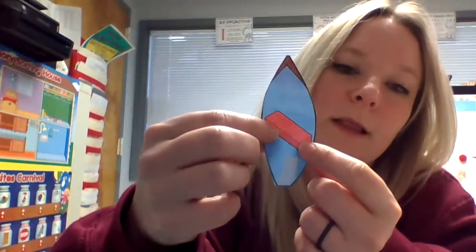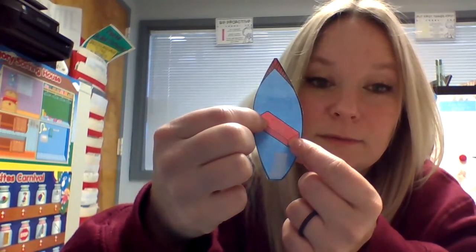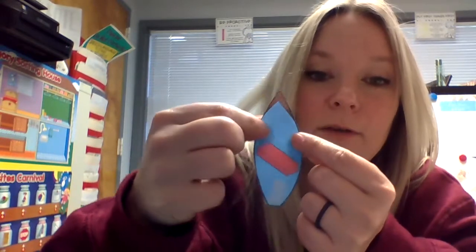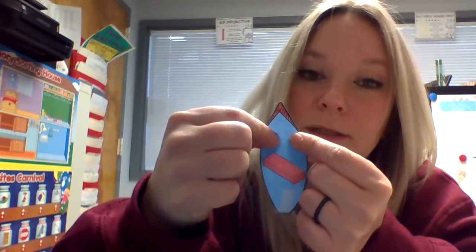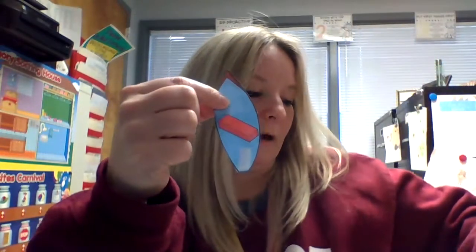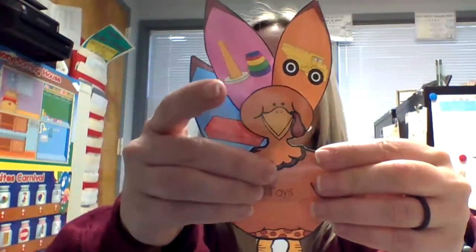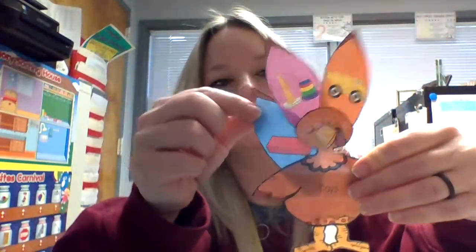And what color is my Lego? Is it red or blue? It's red. And what color is my feather? Is my feather red or blue? It's blue. Very good. All right, so we're going to put it with the toys because we said it is something that we play with. And there it is with our toys. All right.